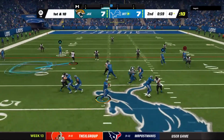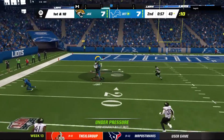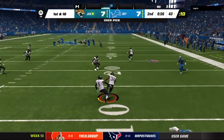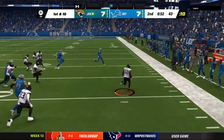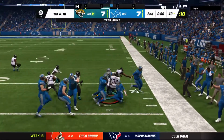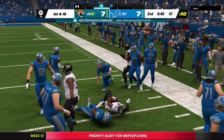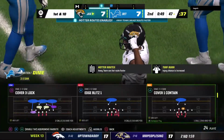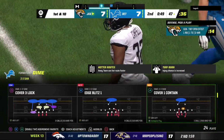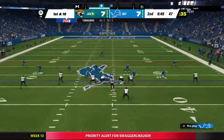They'll fake the handoff. Now Goff. And for the third time here in this half, it's intercepted. Picked off by Tyson Campbell. And the Jaguars are going to take possession here at their own 47-yard line. This defense had 3 interceptions last week. They're on pace for more than that here, 2 in the first half.